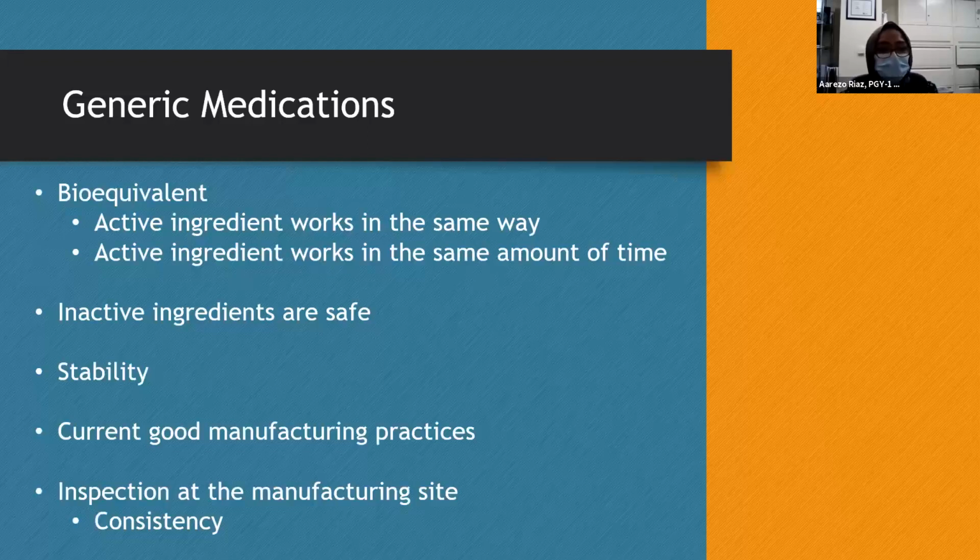So what else do generic medications have to do to be approved by the FDA? The drug company must show that the generic medication is bioequivalent to the brand name medication. So this means that they have to have the exact same active ingredient and they have to show that it works in the same way in the same amount of time in the body. So differences in inactive ingredients are allowed.